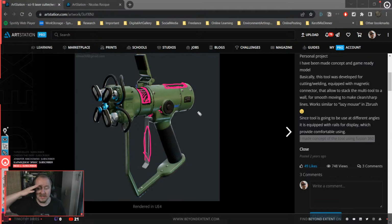Because I'm thinking about the logic of the world as well, right? This is a plasma cutter. So this is a mechanics tool. So these things have seen wear and tear, and over time, they probably get less and less taken care of, you know? This will just get dirty really quick.